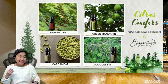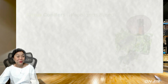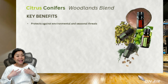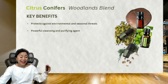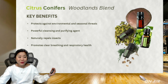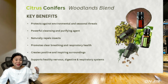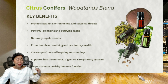So let us look at the key benefits of what this Citrus Conifers scent will help you with. Well, when you spray it in the environment or you inhale it as you breathe it in, you can actually be protected against environmental and seasonal threats. It is a very powerful cleansing and purifying agent. You can use it to help repel insects. You can also promote clear breathing and respiratory health. It helps to create positive and inspiring surroundings and supports healthy nervous, digestive, and respiratory systems. And last but not least, it's helping to maintain healthy immune function.